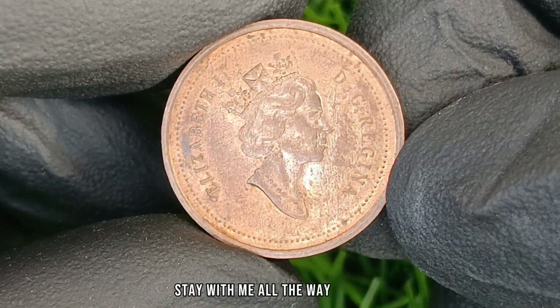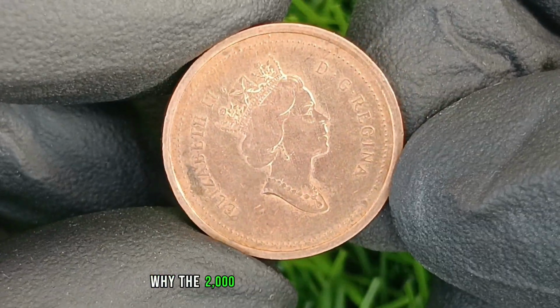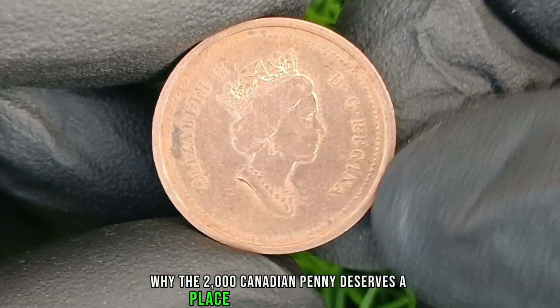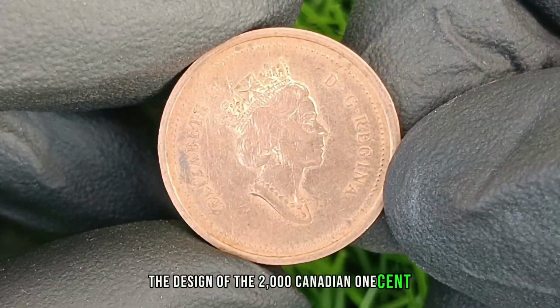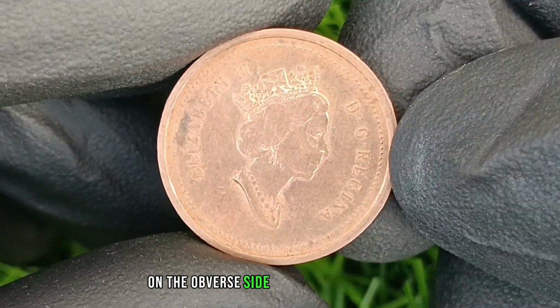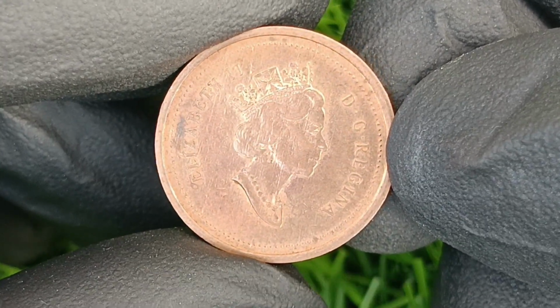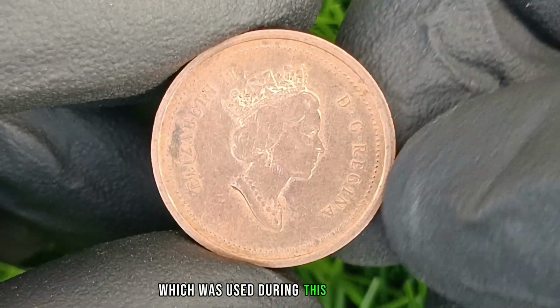Stay with me all the way through, because you do not want to miss the important reasons why the 2000 Canadian penny deserves a place in any coin collection. The design of the 2000 Canadian 1-cent coin is both familiar and meaningful. On the obverse side, we see the portrait of Queen Elizabeth II, designed by Dora de Pédery-Hunt, which was used during this time period.